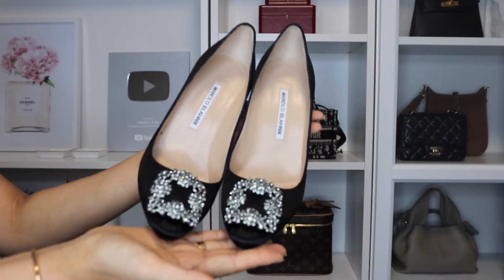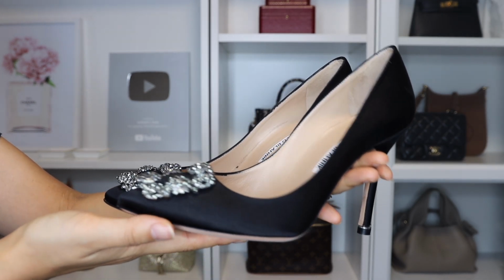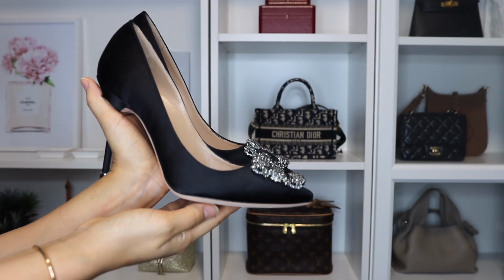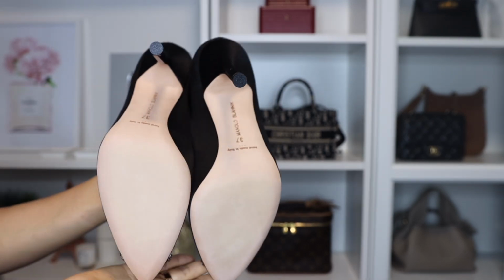The Hangisi pumps run slightly large, but I think they run like half a size too large, not a full size. I made the mistake of picking up the size 37 because I remember trying these on and the size 37 actually felt okay. But since being pregnant and giving birth, I think I do need half a size up. My usual size is 38, but in the Hangisis I used to take 37, but now I think I need a 37.5. I can still squeeze my feet into them, but they are just way too tight for me to walk in. So these are brand new.